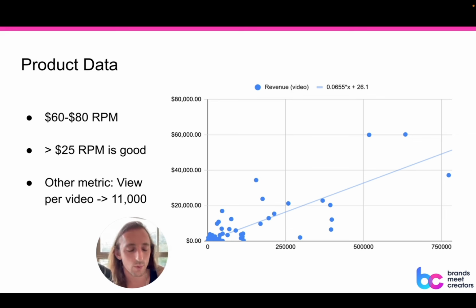On the flip side, we've worked with some other brands where that number was like 250, 300. And that's where you're going to struggle, right? So we want products that convert. That's going to be this RPM number. And we want products that are viral, right? Every time someone makes a video, I want this to have a huge likelihood of going viral.